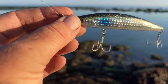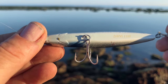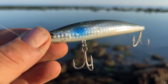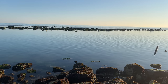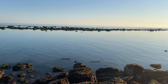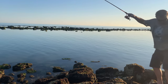This is a lure from Bass Lures based in Cornwall. They're cheaper, basically, but actually the hooks on these are really good. This is a DW95118F, F means floating. So we'll give this our first cast. Thanks for sending us this one. You can see it's very calm and quiet. In already, first cast.